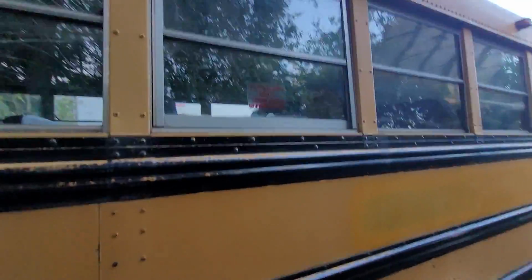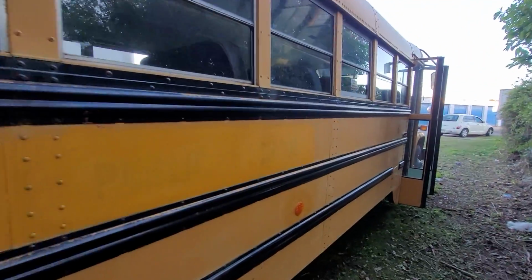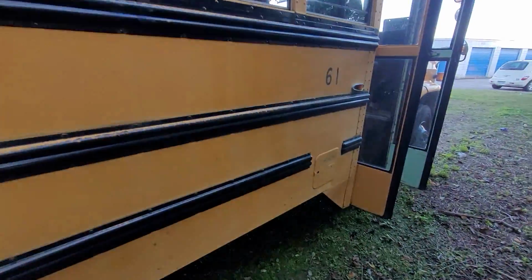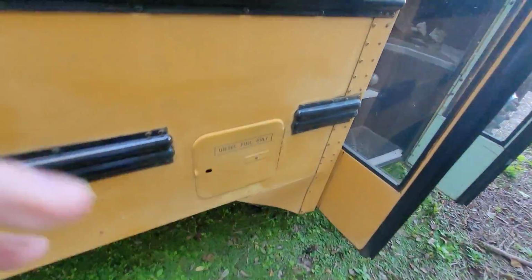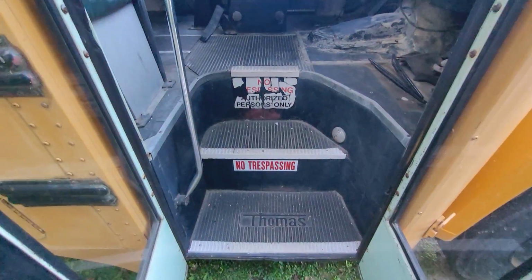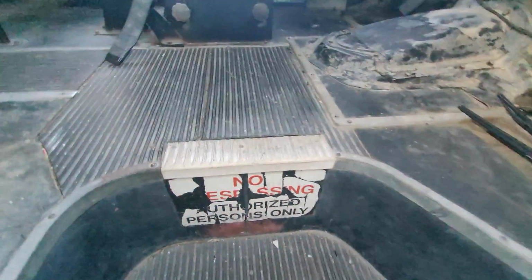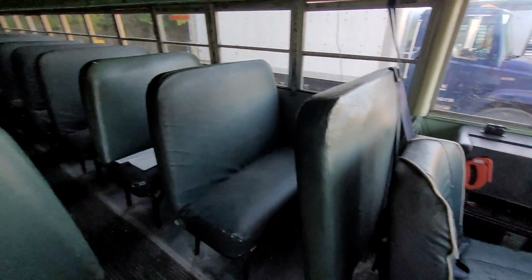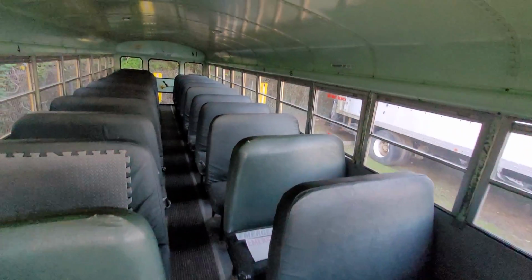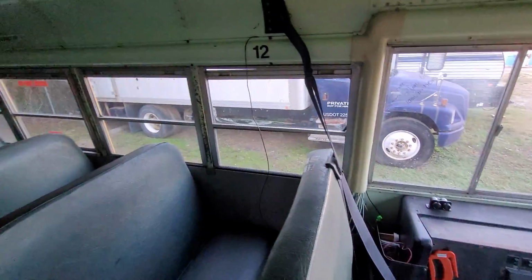It's got all the lights. These exit windows I added. I went up to Maryland and got 4 windows from a lady for about $45. 61 on this side. Diesel fuel. I put a new trespassing decal up since this one was really worn. 64 passenger bus, 11 rows. No radio. It's a basic, simple bus.